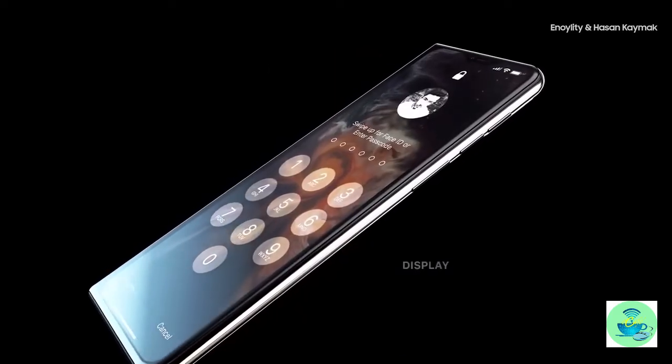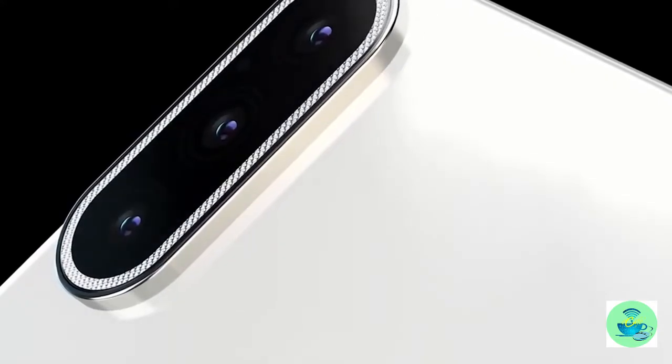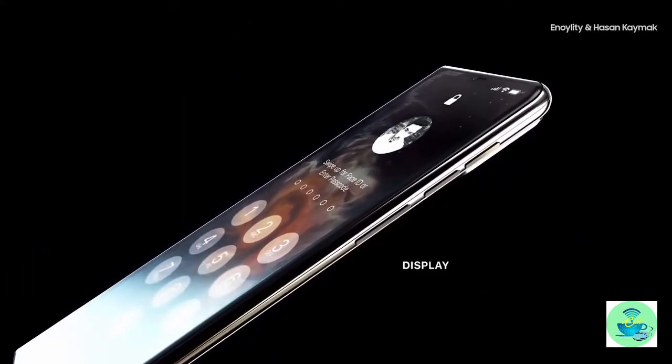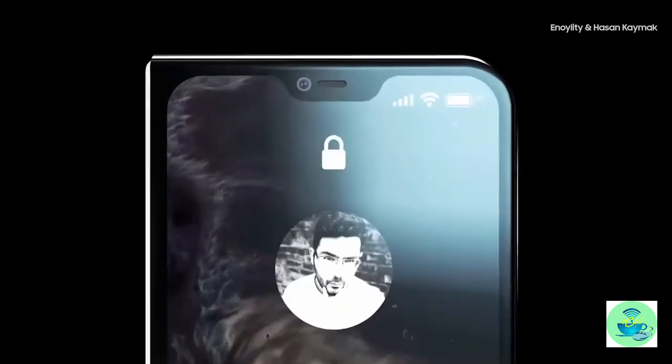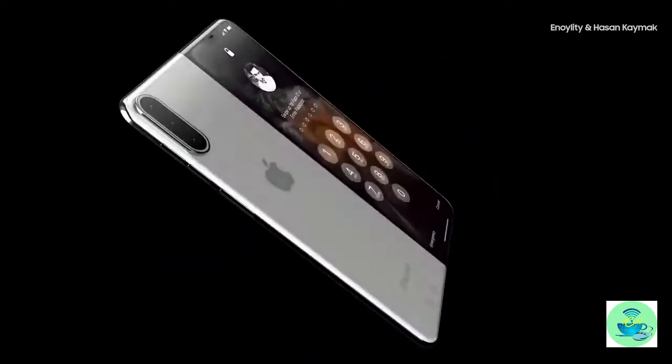Amidst the ongoing debate about how Apple's folding phone will look like, some designers took the liberty of sharing their vision with the world. They were inspired by insider information and rumors. The iPhone 11 Fold is one of the most successful concepts of the future phone.